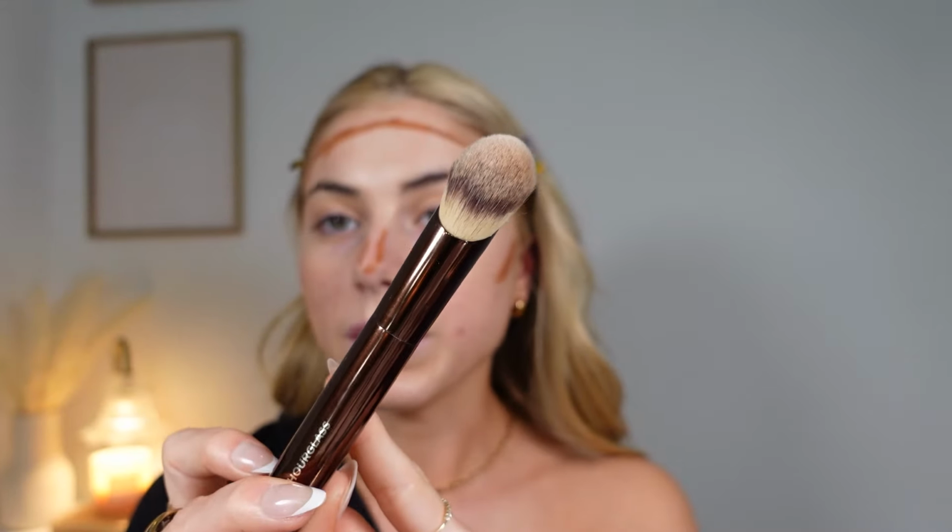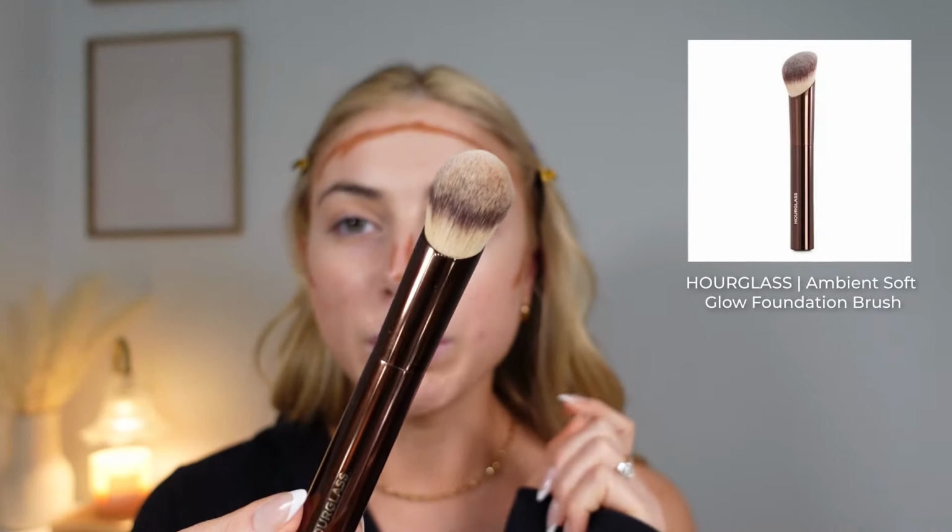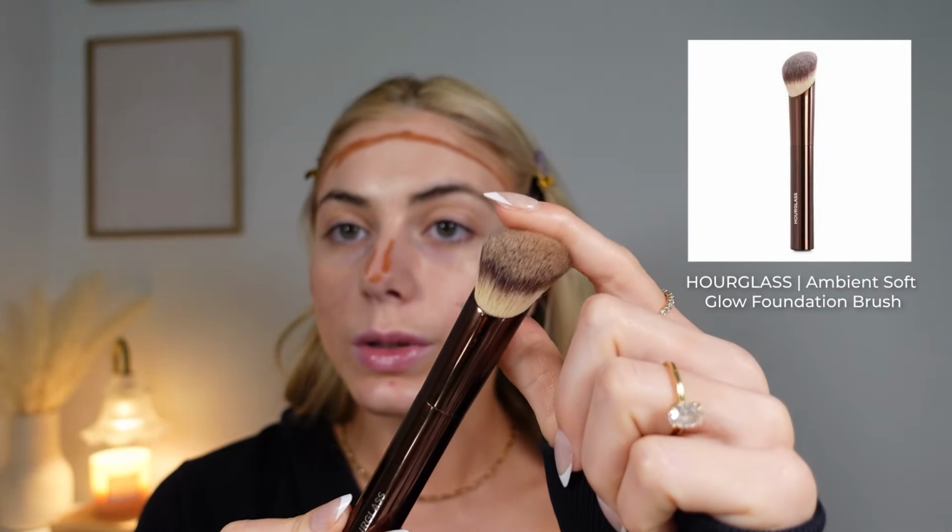To blend that out, I'm using this Hourglass brush. I believe this is actually a foundation brush, but I like the dense bristles because I feel like it gives you a lot of control. And then we're just gonna blend that out.